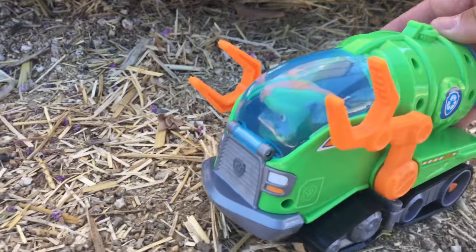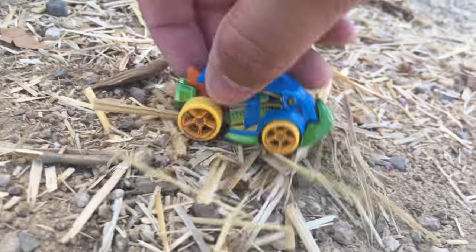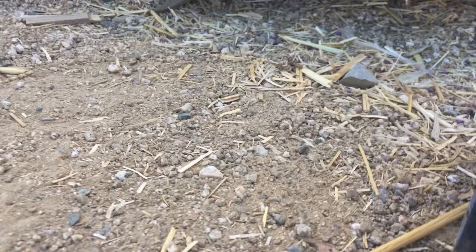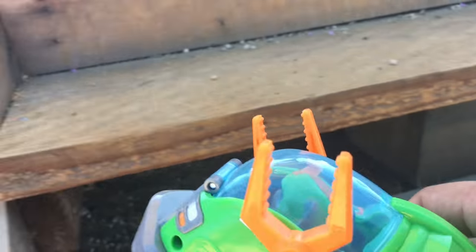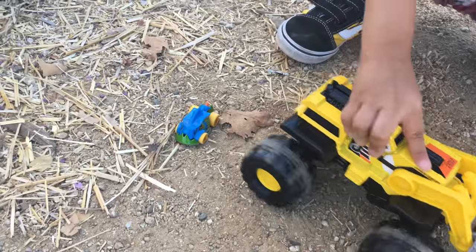Okay, we're in the Amazon. Time to unload our piranha. Alright, thank you, Rocky. No problem. Gonna go back to the Paw Patrol Tower. Alright, the monster truck's gonna load the stuff onto the fish.